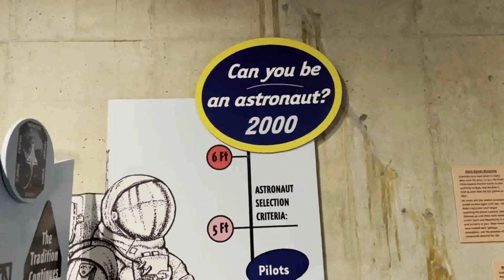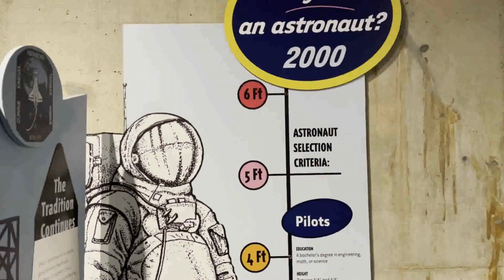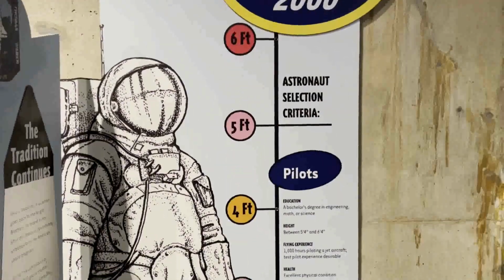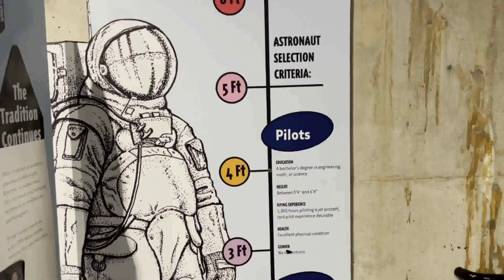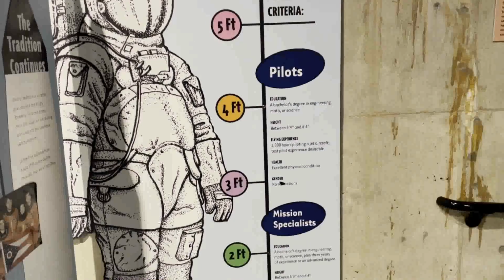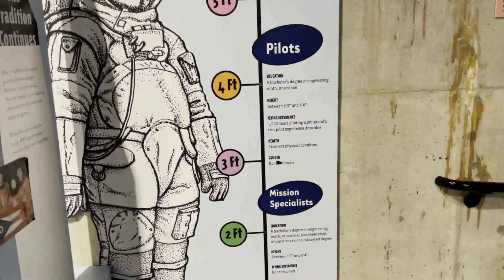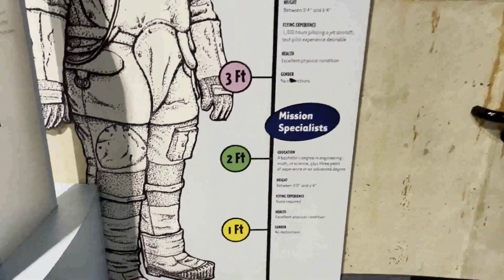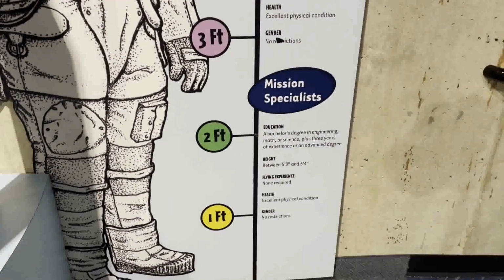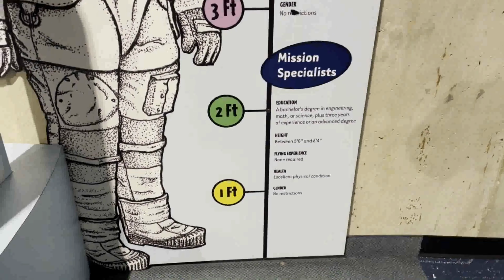Can you be an astronaut in 2000? All right, what is it, Marge? A bachelor's degree in engineering, math, or science. Height between 5'4" and 6'4". Ooh, I just barely make that one. Flying experience, 1,000 hours piloting a jet aircraft. Test pilot experience desirable. Excellent physical condition. Well, gender, no restrictions. To be a mission specialist, you have to have a bachelor's degree in engineering, math, or science, plus 3 years of experience, or an advanced degree.